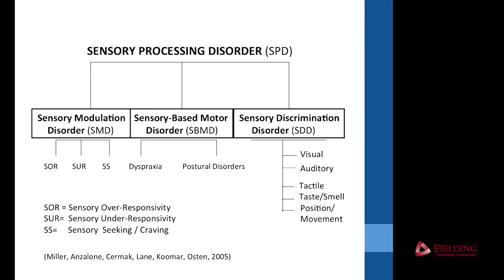And then the discrimination piece, which is really the ability to take in, register the sensory information and know accurately how strong it is, how loud it is, how close it is, and really be able to discriminate that sensory information from other information that's going on in the environment.